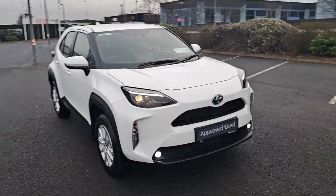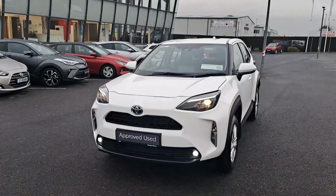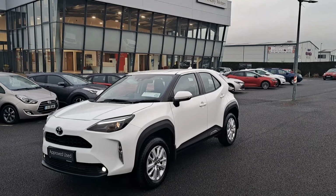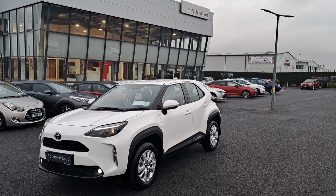Just to recap, it's a 1.5 hybrid electric engine. Comes with warranty, finance is available. It's a 222 reg, very popular model. This is ready to go now in McNally Motors Longford.